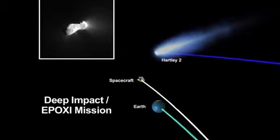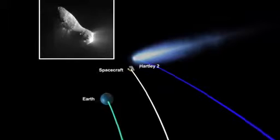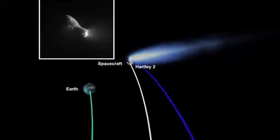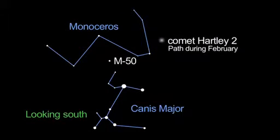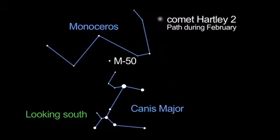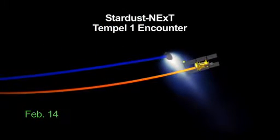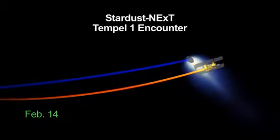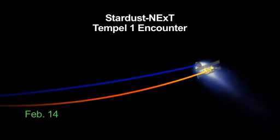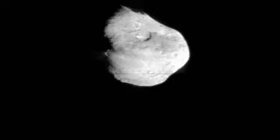Comet Hartley 2, the comet that NASA's Deep Impact Epoxy spacecraft flew by in November, is visible in the sky through March. You'll need a telescope to find it near the open cluster M50 in the constellation Monoceros, but it's worth hunting down. On Valentine's Day, February 14th, the repurposed Stardust Next spacecraft flies by Comet Tempel 1. This comet was previously visited by Deep Impact.